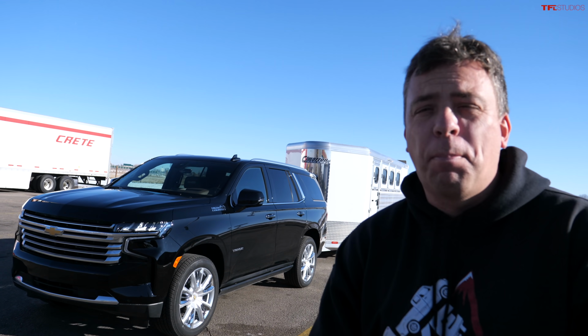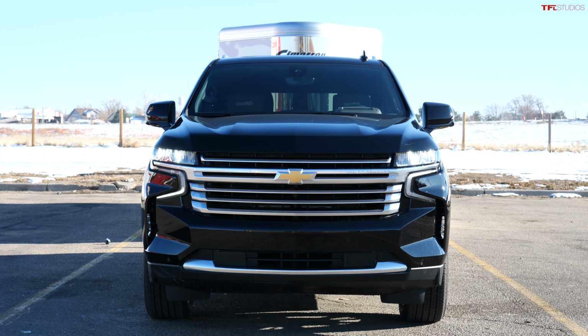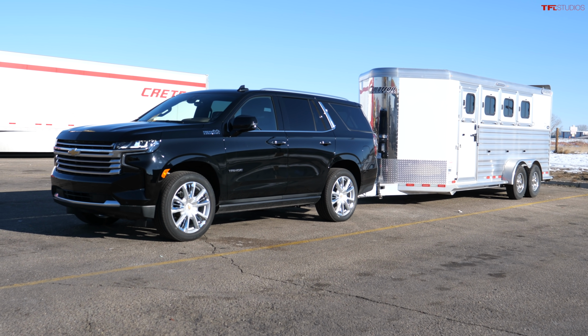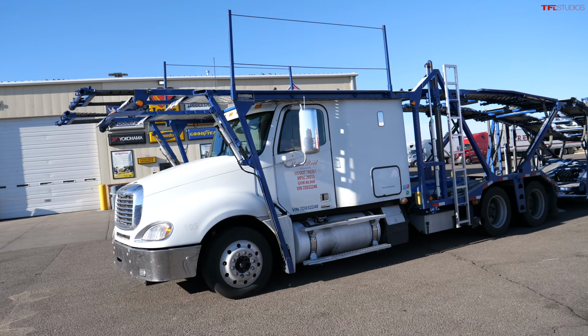Guys, this right here is a brand new 2021 Chevy Tahoe diesel, and I brought it over here to the truck stop to see exactly how fuel efficient it is with a trailer 6,500 pounds behind it and also empty on the highway. Let's find out exactly how efficient this new family hauler is.